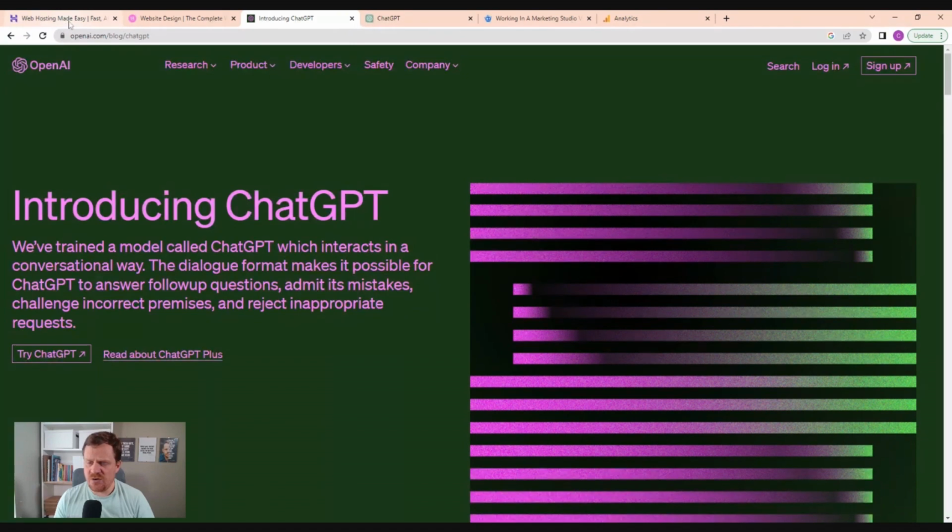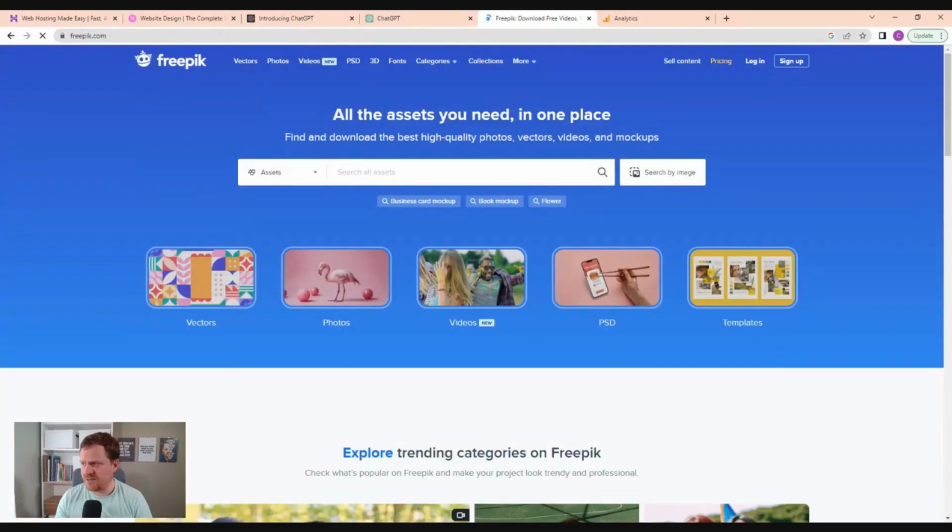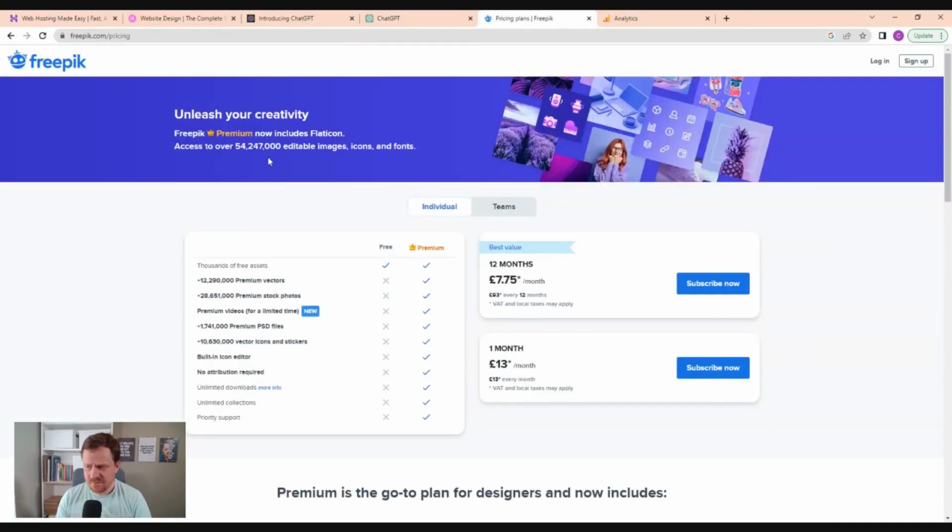Now, so you've got your domain name, your hosting, you've got your website builder, which is Elementor. You've created the content. Now we're on to images. And for images, for me, there's nothing better than Freepik. And the reason why I say Freepik is because I find the free stock sites are very limited.